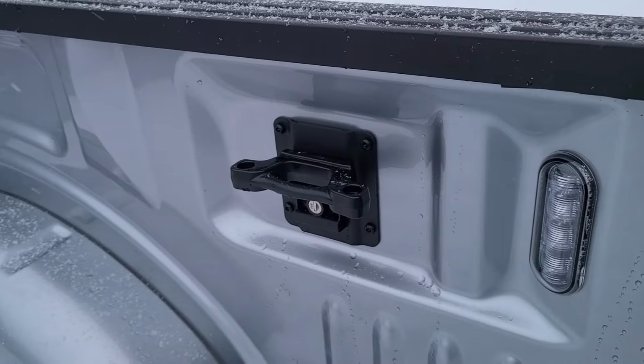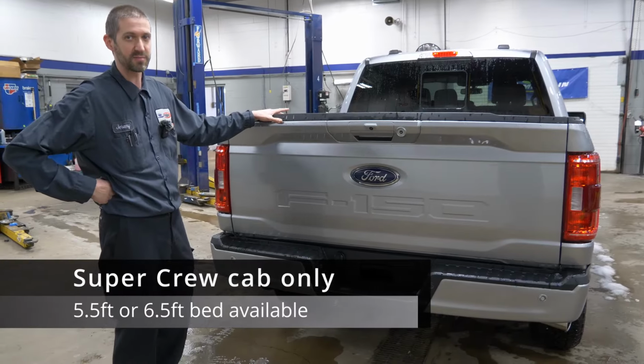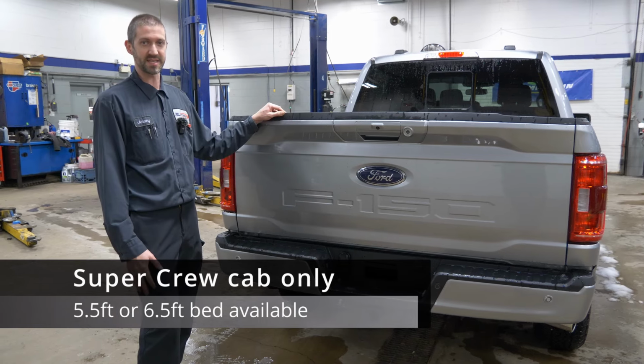So when you order the F-150 Powerboost, you only get one option for the cab. You can only get a Super Crew cab, but they do offer a 5.5-foot bed and a 6.5-foot bed.